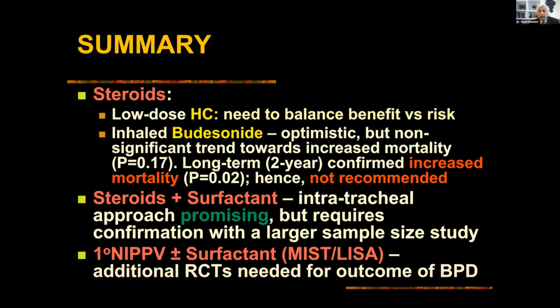Inhaled budesonide, while the p-values may be statistically significant, there are some concerns. Even though it was non-significant, there was a concern about increased mortality in the inhaled budesonide group, and at 2 years, a statistically significant increased mortality was confirmed. Hence, I would not recommend that we use inhaled budesonide with the current data that is available.